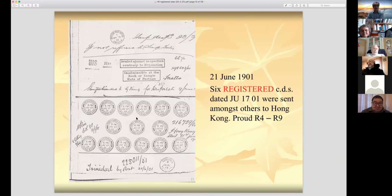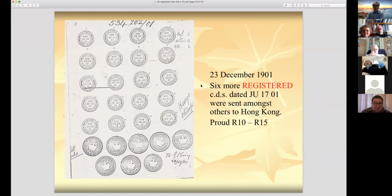Anyway, next we have another page from the GPO proof book, showing all the circular registered markings with a long sidebar. Six of them were sent on 21st of June. These are quite common, but to find all the different types, the minor differences, you need to be quite careful and lucky to obtain all of them on cover. Later on, they sent another page with another 6, and in December they sent another 6 amongst a bag of Victoria, Hong Kong cancels, and some brass seals. Okay, I think that's just a brief introduction of the registration service, and then would Richard like to continue?